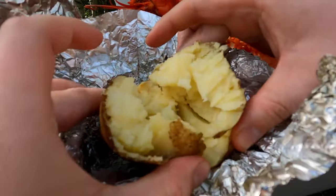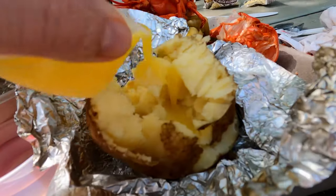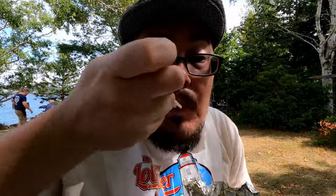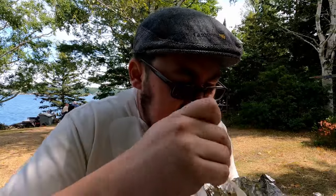All right, I'm gonna try some of the sides here. We got, of course, this delicious baked potato. It's so soft inside. I like to drizzle the lobster butter on top of it, just because I like to be fat. But, oh my God, that's cooked amazingly. That is one of the softest baked potatoes I've ever had. Technically it's steamed potatoes, not baked potatoes, but it's really good. Mmm.